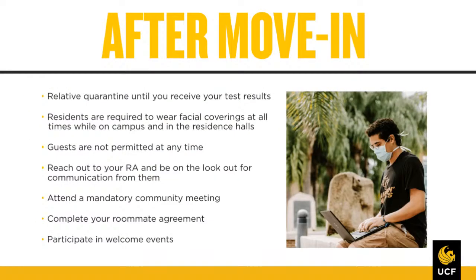Next slide. After move-in, this is a really important step that we need all residents to take. After move-in and you've received your COVID test, you will need to conduct what we're calling a relative quarantine until you receive your test results. Once you receive your COVID test, the lab will give you a card with instructions on how to check the results of your test. You will get that once your test is completed on move-in day, and they're anticipating 2 to 4 days for those test results.